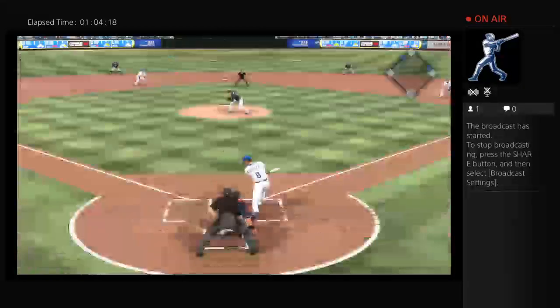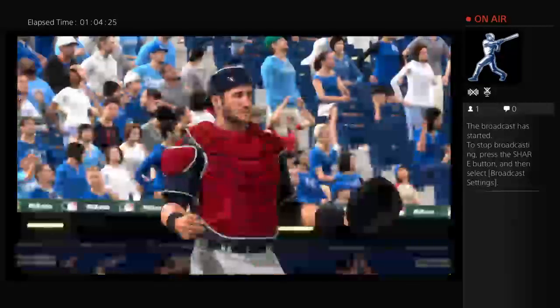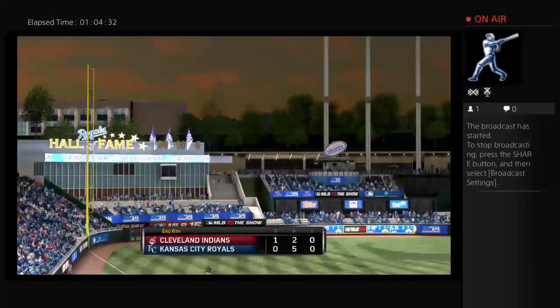Moustakas waits on the 1-1. Swing and a ball hit softly on the ground. On to first, and the Royals can't cash in as the inning is over. Royals strand a pair. It remains 1-0.